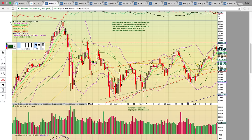So on this last pullback here, the line held the EMA 8, and so if there were a close below, then you could possibly get this kind of move over here that happened in June. So we need to be on the lookout now for a potential pullback, and the clues are going to be EMA 4 first breaking, and then EMA 8 support breaking. Those would be two clear signals that we're heading for possible consolidation, possible pullback to that 24,800 level.